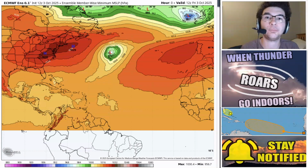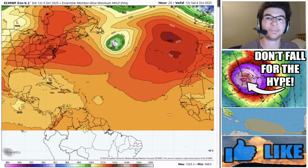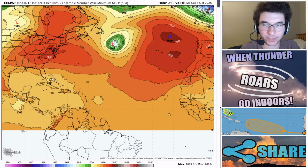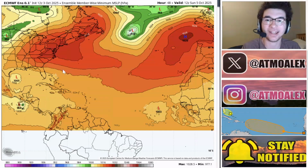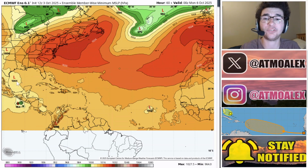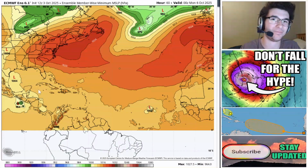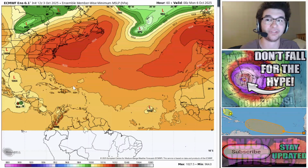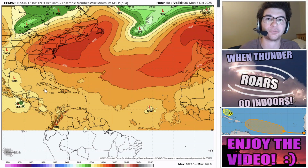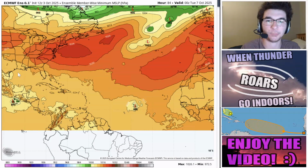We are now going to move on with our European ensemble model. These are all going to be individual members that we're going to look at, and you can see a little area of interest out here near Florida. We only have one member showing potentially a tropical depression, but that is about it. That thing dies off rapidly. Something in the Gulf probably won't get marked, though, since that one out there near Bahamas and Florida did. It wouldn't be shocking to see that get a 10% area as well. That does move on through.